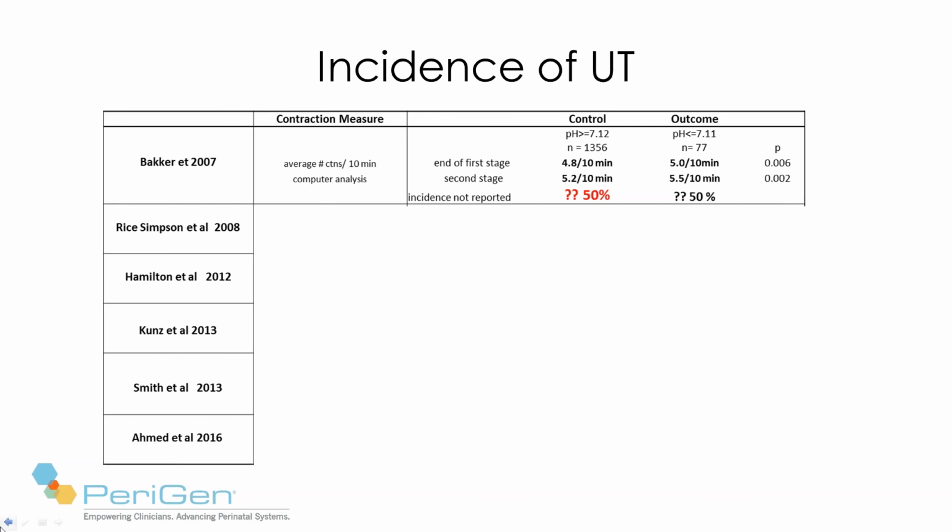And using computer analysis, they counted and calculated the frequency of contractions, and you can see that the average frequency was 4.8 in the control group and 5.0 per 10 minutes in the acidotic group, and that was different. Babies with acidosis tended to have more contractions than those who were normal in the first stage. And there was also a difference in the second stage, 5.2 per 10 minutes in the control and 5.5 in those with acidosis. Again, acidosis associated with more contractions than babies who were normal.